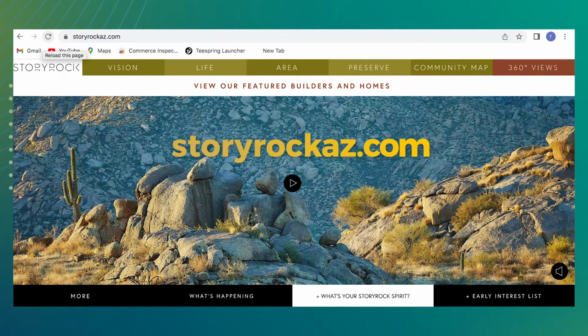So a lot of times when you are in a brand new or a remote area, you'll feel like everything's far away. But I wanted to give you a synopsis of what is within 25 miles of this community. And if you want to find out more, go to storyrockaz.com.